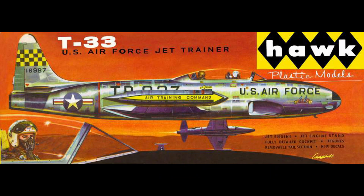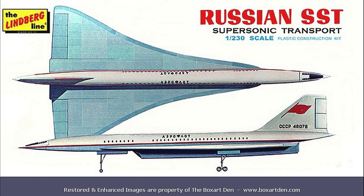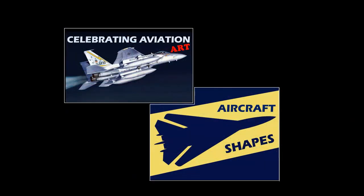Well, that explains why folks who build models can identify things. It's just that familiarity. And that was just what was running through my mind this morning after watching that fantastic video.